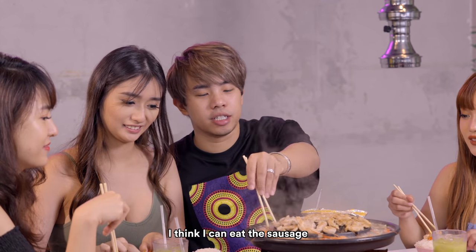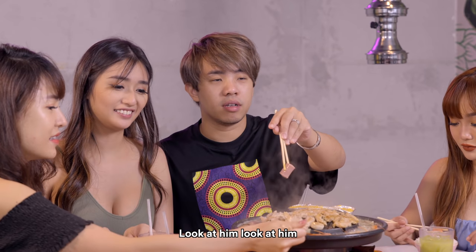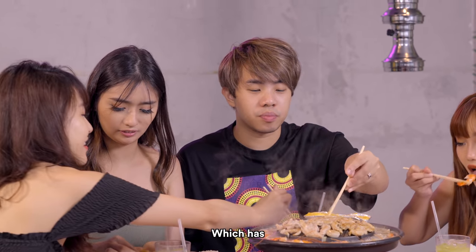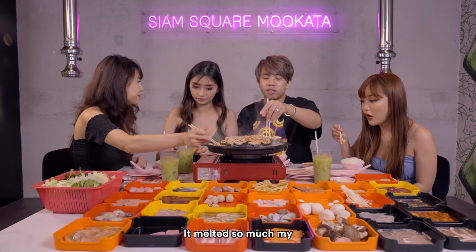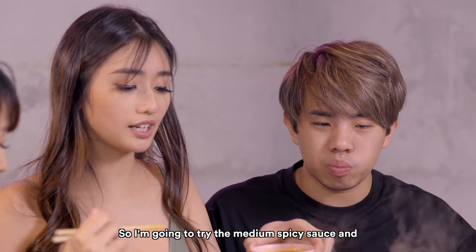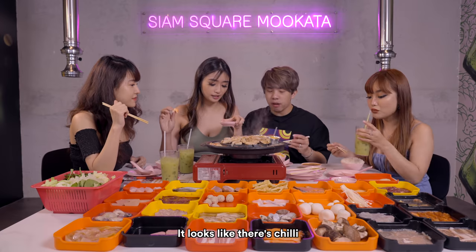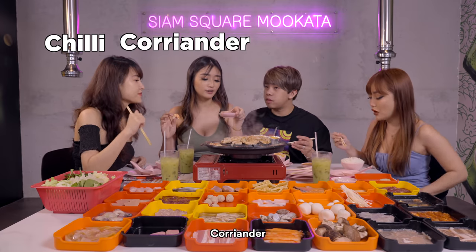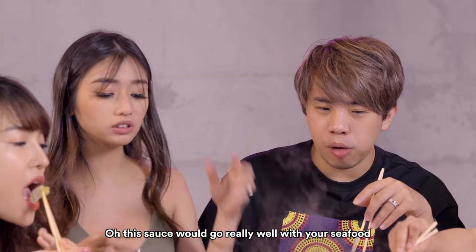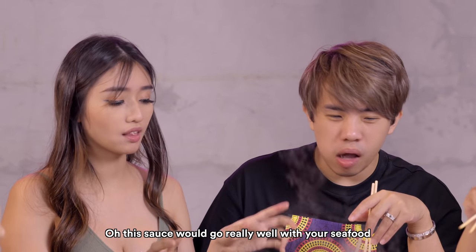I think I can eat the sausage. Look at him. And I am going to dip it in the sauce, which has sort of melted. It melted so much, my sausage sank in. Okay. So I'm gonna try the medium spicy sauce. It looks like there's chili, coriander, maybe some lime. Garlic, yeah, maybe lime. Oh, this sauce would go really well with seafood.